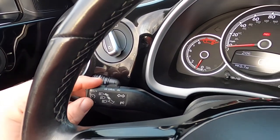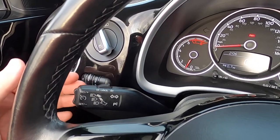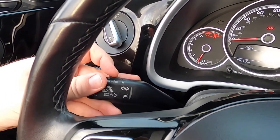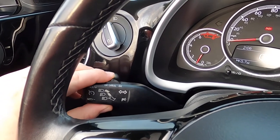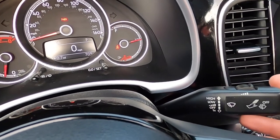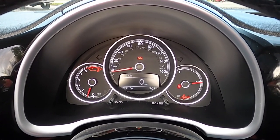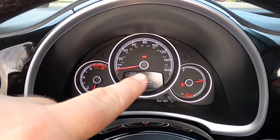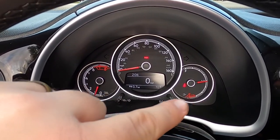Multifunction controls here. You do have your turn indicators, high beams, cruise control. So you can turn it on, you can set it, resume or speed up. You can also cancel it. And over on the right-hand side is just your wiper controls. All right, simple, easy to read instrumentation, 8,000 RPM tach. You have 160 mile per hour speedometer and your trip computer display and a fuel gauge.